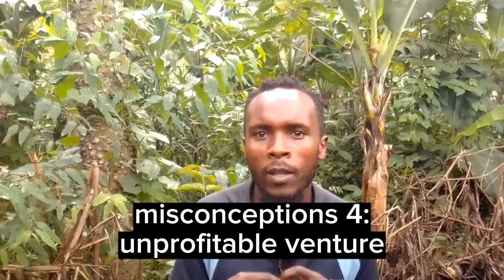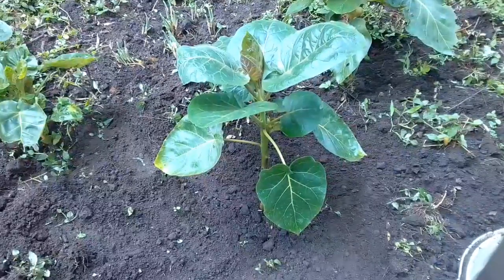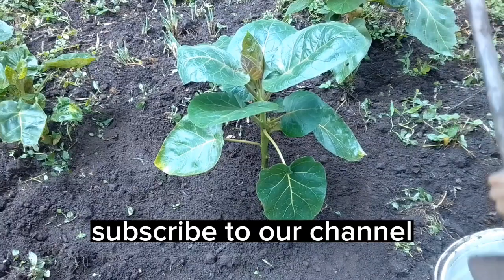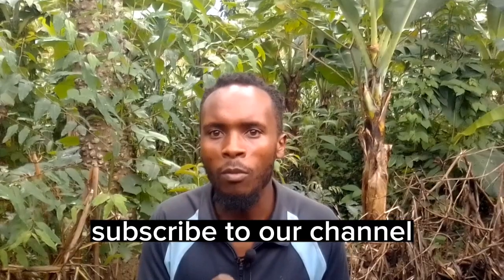The fourth misconception about tree tomato production is it is unprofitable. This is very wrong. In fact, this crop is gaining popularity among people worldwide, and due to its benefits when it comes to nutrition, there is an ever-growing demand for this crop, with a kilo of fresh produce fetching very high in the market. Also, this crop can be agro-processed into different products. We're talking about value addition. So this unprofitable misconception is very wrong and does not hold any water.